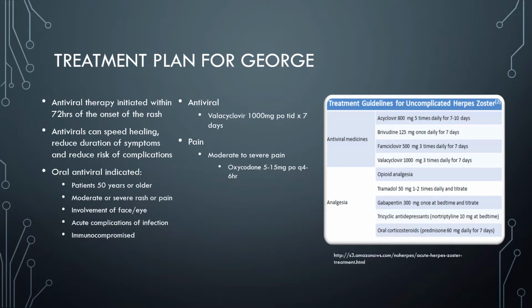There are also some home remedies that he can do to help with his rash and some pain, and this can include calamine lotion or compresses, and he can also take over-the-counter Tylenol or Advil if that helps him. It's also suggested to get plenty of rest and sleep.